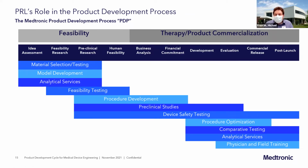And then we start to select, based on outcomes of preclinical studies, which of those concepts are most likely to be viable. And so then we move down the line into things like procedural development, like how is this therapy going to be delivered? Is it going to be on a catheter? Is it going to be open surgery? And that also then leads into some of the design features that are incorporated.